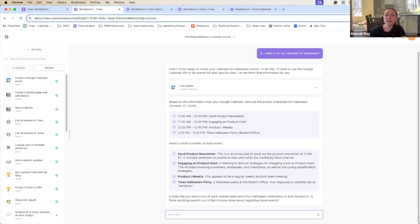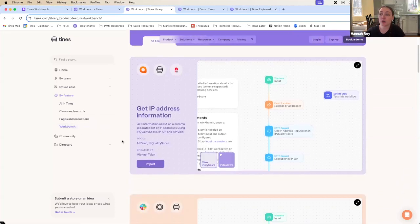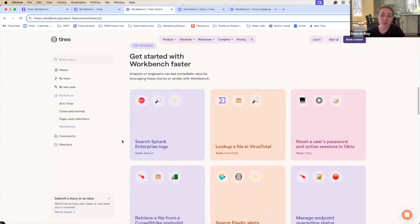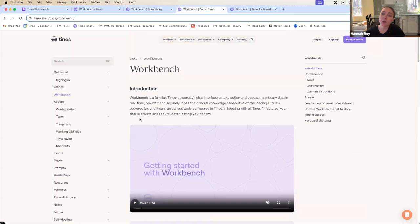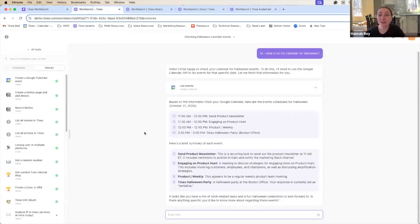Now, we created a ton of helpful resources on Workbench since we launched that I encourage everyone to check out. If you haven't done so already, our library has a dedicated section for Workbench that is just for stories that you can use to get started with the tool. We also have our docs updated with a ton of awesome information on Workbench, in addition to some informational articles within Tines Explained. So highly encourage everyone to check it out if you haven't done it already. It's pretty fun, it's really useful, and we think you're gonna really like it.